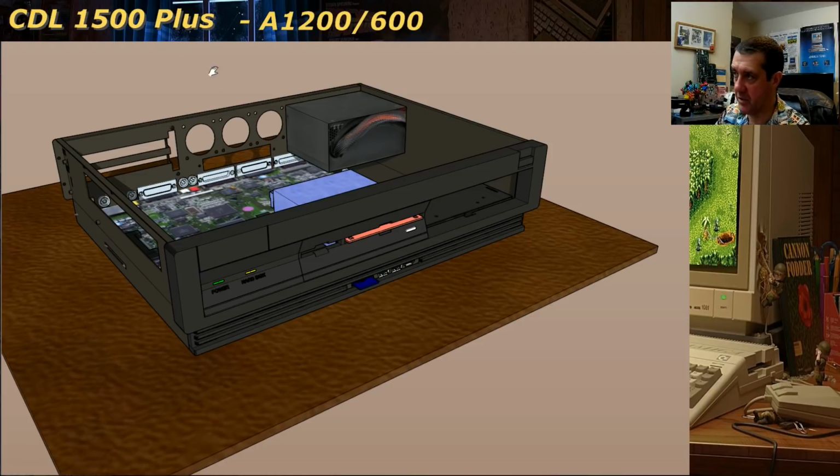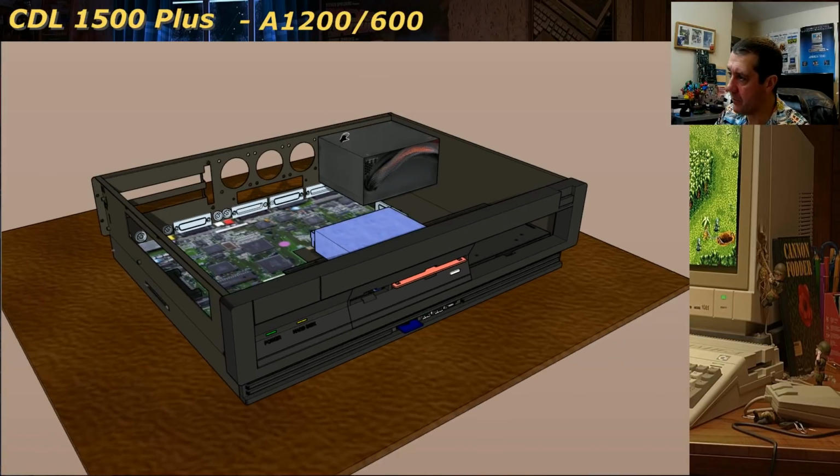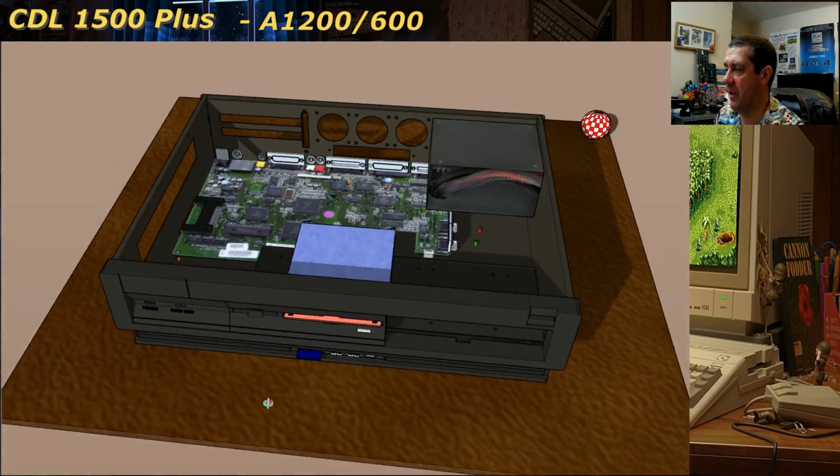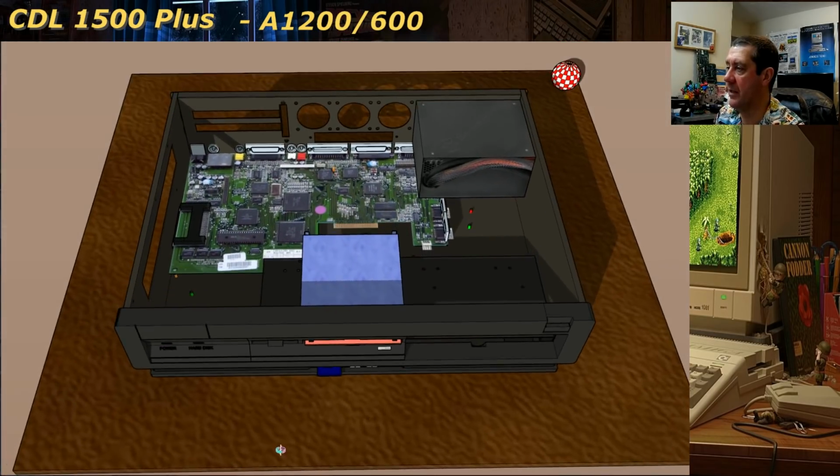Most case builders have been doing the same thing. They are actually using PC keyboards and getting rid of the silly Windows keyboard keys and putting Amiga keys on. So that's a done deal. It's been done by lots of people, so I don't see I need to address too much on that.